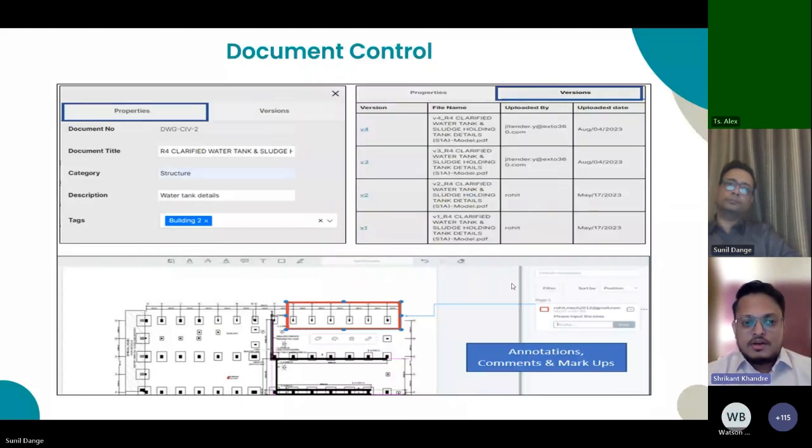Each document that is uploaded will have its own properties. Tags can be assigned, and a description can be added. As you can see, there is revision control. If you want to see a previous version, previous versions are also maintained hierarchically in the system itself. Who edited the document, when it was edited, what was changed, everything can be highlighted.